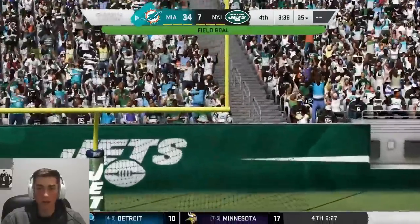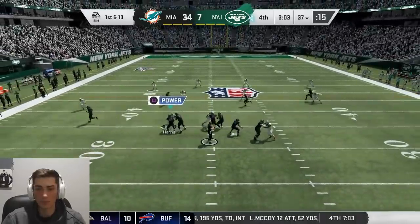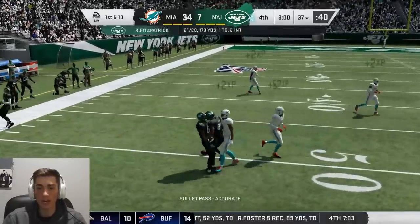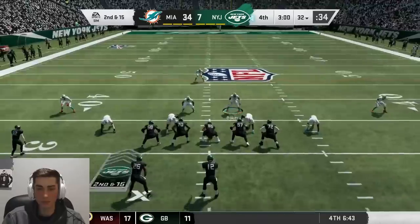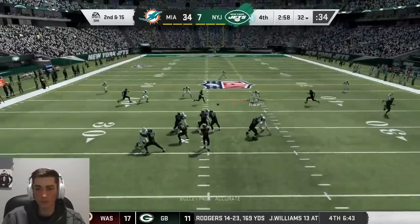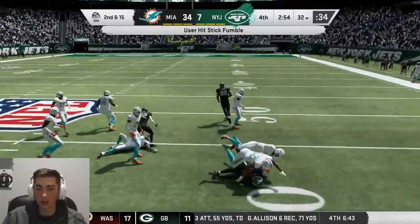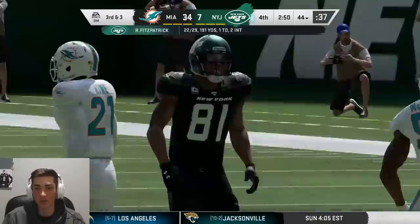Oh, is it? All right. Yep. Hit it. Oh, great play by Bot. No, that's Eric Rowe, 21. Okay. That's unfortunate. Oh, the ball's loose. All right. Jets recover with Quincy Enunwa, but what a weird sequence.